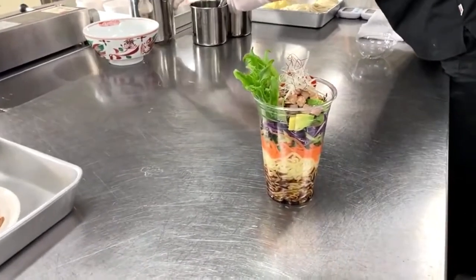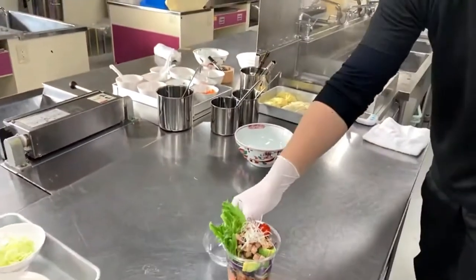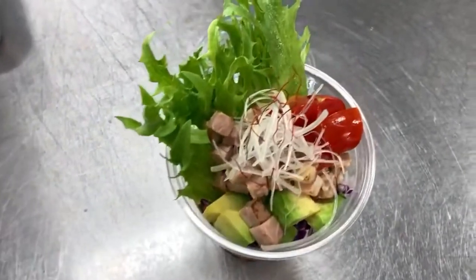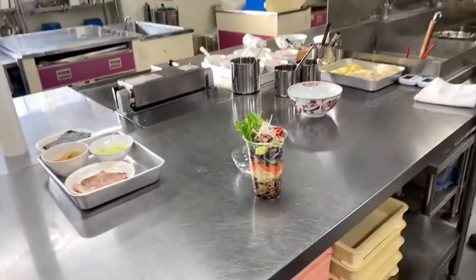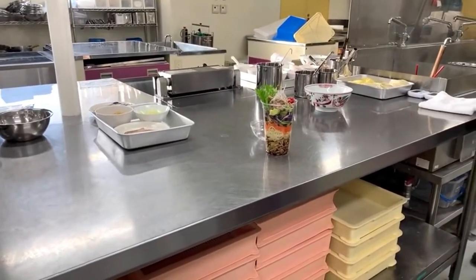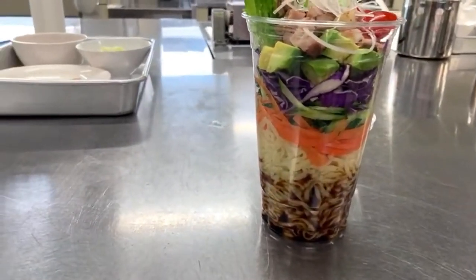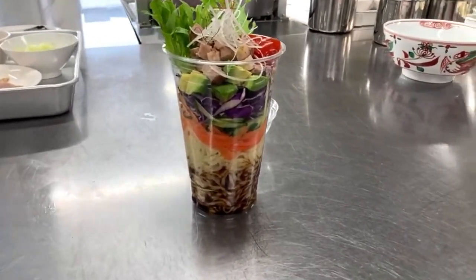The tare coats all the areas, and so it's very easy to eat and great for takeout. The noodle texture lasts a while because it's cold. I think this is a great item for the time to come, as it's getting warmer, right? It's going to be a great item for takeout.